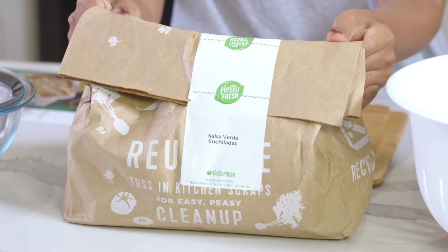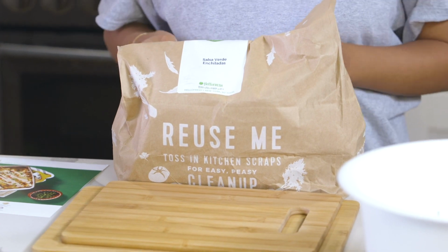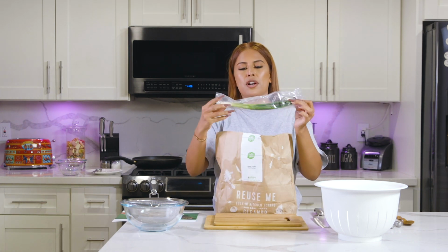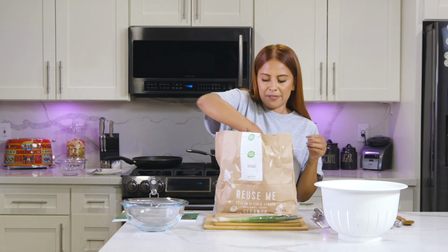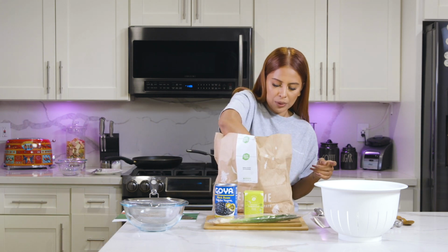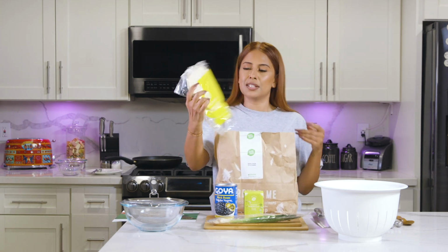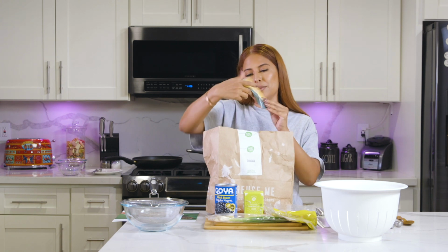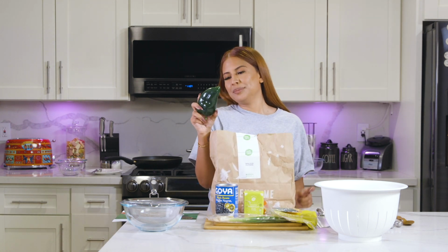So let's see what's inside here. The bag's a little heavy, you guys. The tape is very sturdy. First thing that we have are some scallions. We have some frijoles, some black beans. Ayla loves this. We have some salsa verde. Very excited about the salsa verde. We have some tortillas. I thought it said coconut tortillas. I'm about to say they're extra fancy, but they are regular tortillas. We have some cheese. We have a tomato.